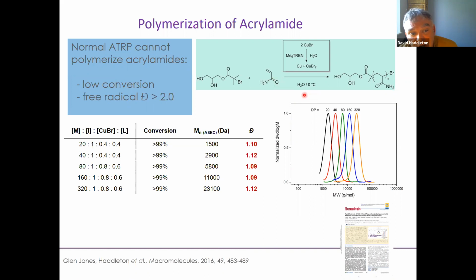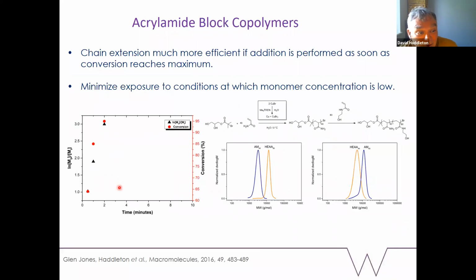Glenn showed not only can we polymerize it, the reaction takes place in about 2 minutes. The conversion is more than 99%. There's no monomer that we can see by NMR, and the dispersities are about as good as you can get. Not only that, if you look at the shape of the molecular weight distribution, it's pretty much perfect. Now this should not happen, right? The kinetics is less than 2 minutes, but then a bit later on, you can add your second monomer and you can get a perfect block forming.